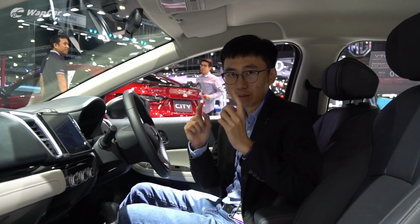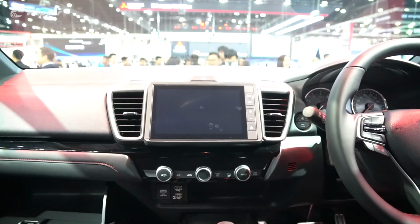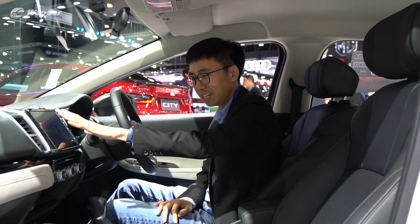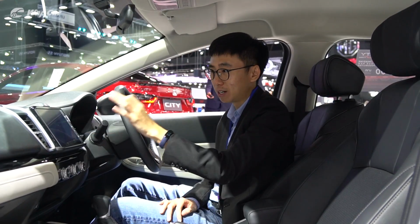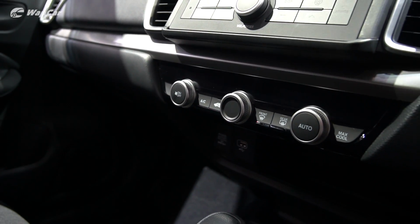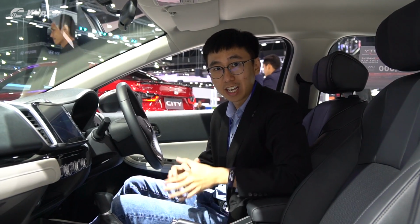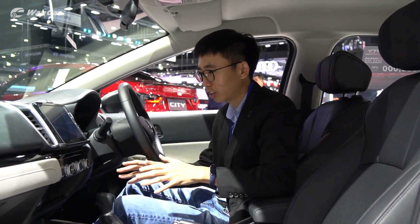I've never quite fancied the previous gen City's cabin because I feel it's a little bit all over the place, not very cohesive. The new one is just stunning. Look at this nicely integrated touchscreen infotainment system measuring 8 inches with Apple CarPlay connectivity. Curiously, it doesn't have Android Auto. And down here, you have physical buttons and rotary knobs for the climate control. The previous gen City has a touch panel, which I feel is a gimmick and not practical at all.